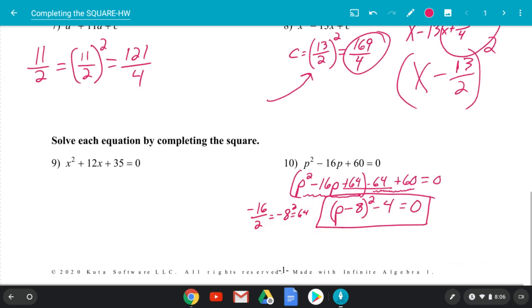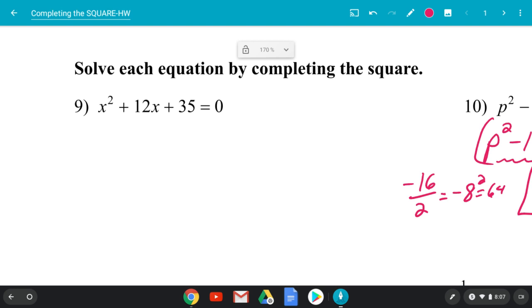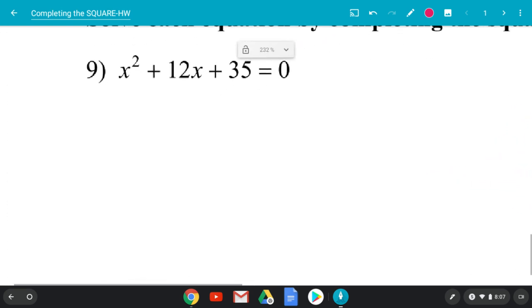Now, in the rest of them, I'm going to solve each equation by completing the square. I'm actually not solving right now. We're actually only completing the square. I'll talk about the solving tomorrow, okay? We're just completing the square.